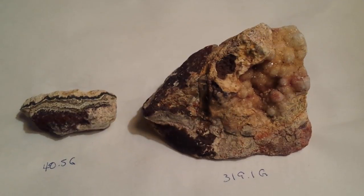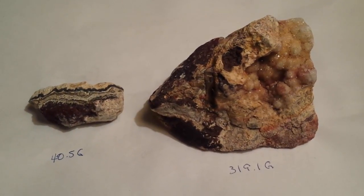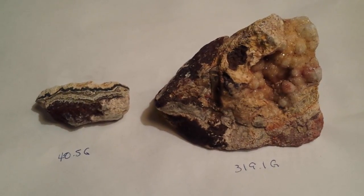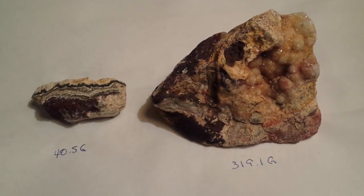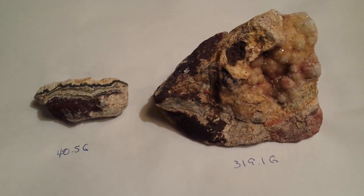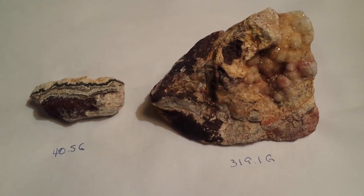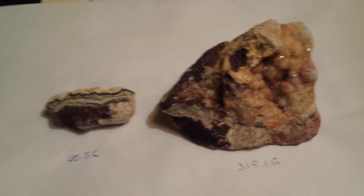I got this crazy lace agate. The one on the left is around 40.5 grams. And the big one on the right is 319.1 grams. Anyway, guys, let's start off.